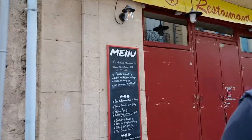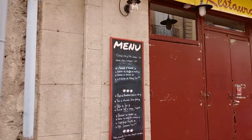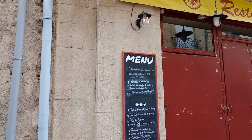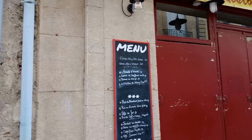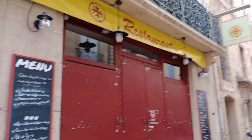I bet this is great to come and have something to eat, don't you? Yeah, I'll bet. They've got like a little restaurant here. It's not open at the moment. They've got like a menu of the day. €24 with a starter, a main and a dessert. And one of the desserts is a chocolate fondant. I hate being on a diet.